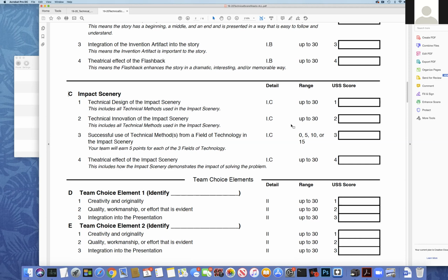So in that case here, the impact scenery was a piece of cardboard with a little messaging around a pizzeria, and then the impacts were the chemistry done, changing for a hidden message. Anyone want to venture a guess? Don't be shy.